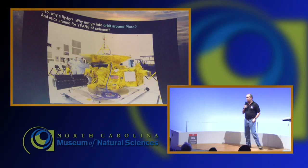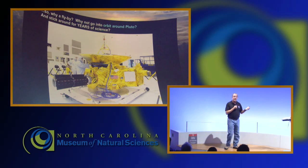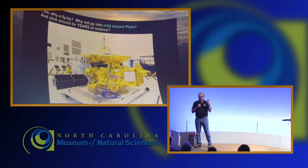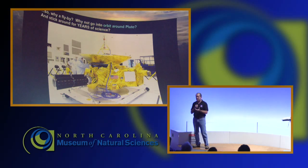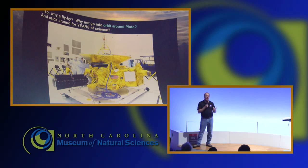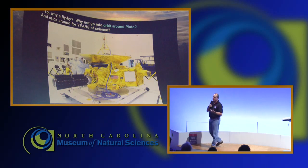Okay, so why flyby? The question I posed a few minutes ago. Why not go into orbit, and stick around for years of science instead of one intensive day and then a little bit more science? Couple of reasons. Two reasons that I can think of. Pluto is small, and the smaller the object is in space that you want to orbit, the lower your orbit insertion speed is going to be. So Pluto's little. It doesn't have much gravity. So the orbit insertion speed of New Horizons spacecraft would have to be just hundreds or just a few thousand miles per hour at the most.